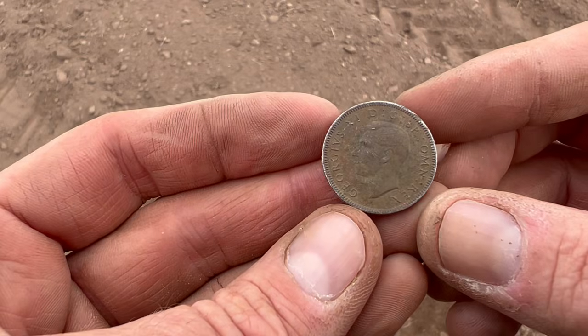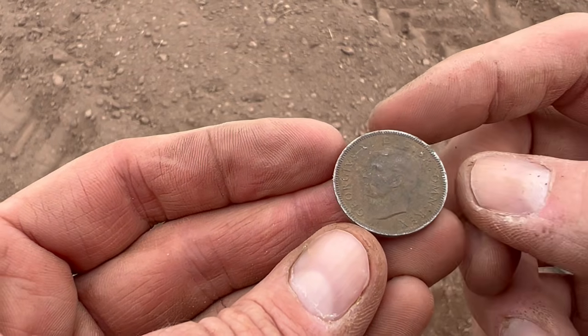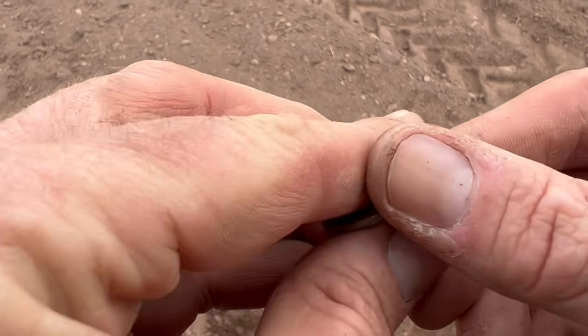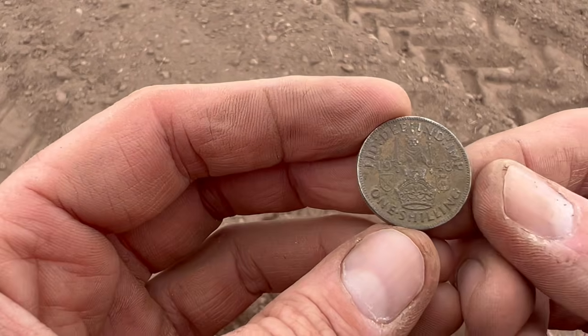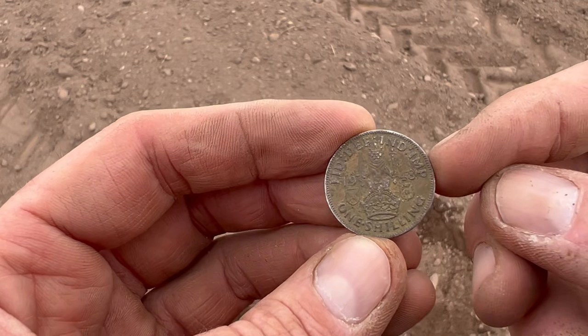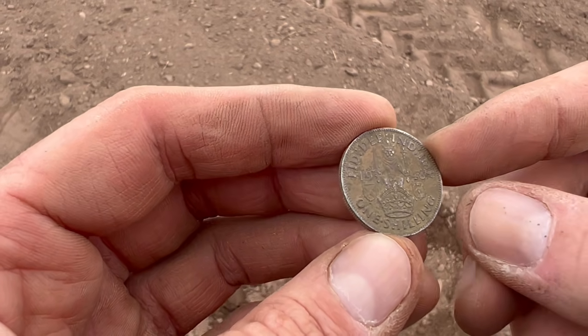There we go. Georgius the 6th. By the grace of God, King of the Britons. And on the reverse, Fid Def Ind Imp, Defender of the Faith and Emperor of India.